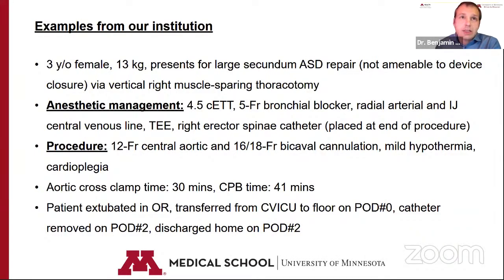The patient was extubated in the operating room and transferred to the cardiovascular intensive care unit. The procedure was performed in the morning, and the patient was transferred to the regular floor on post-op day 0. The erector spinae catheter was removed on post-op day 2, and the patient was discharged on post-op day 2.